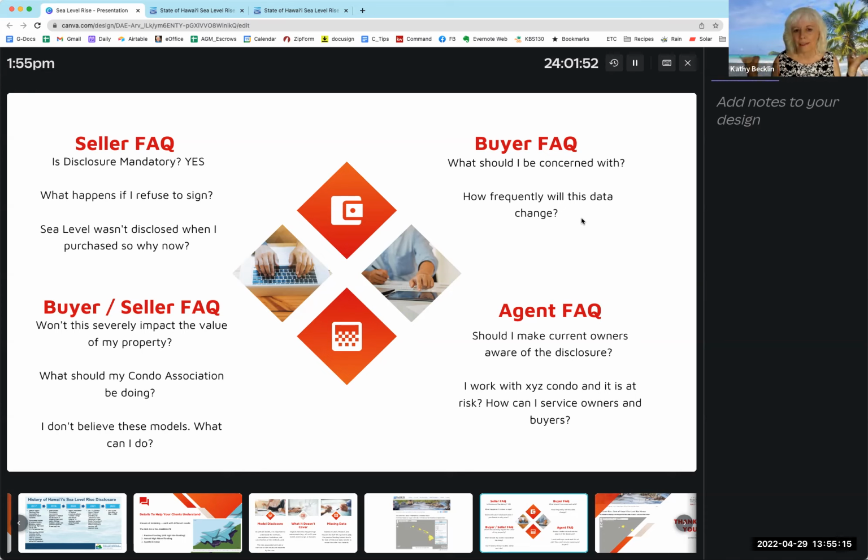A buyer can ask, what should I be concerned with? Well, there's a lot of different things, and every different piece of land is slightly different. But again, it's theirs to investigate. This tool isn't exclusive to just agents. It can be used by anyone, and encourage them to go out and make their own evaluation.